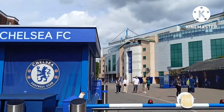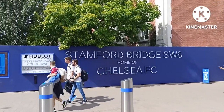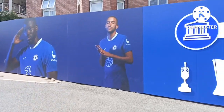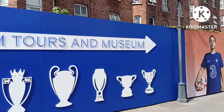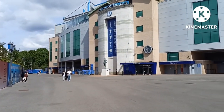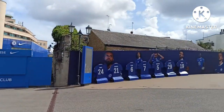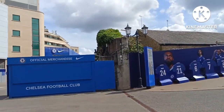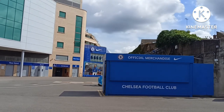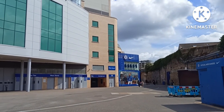Here is the entrance and there is a stadium, Stamford Bridge, Chelsea. Stadium tours and museum is that way, it is written over here. So I'll go straight and then I will check what is the price and all. Official merchandise is available from here, but I can see it is closed now, so maybe I need to check later on. Let's see.